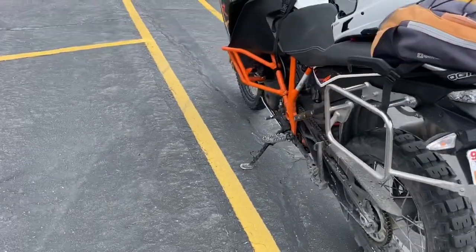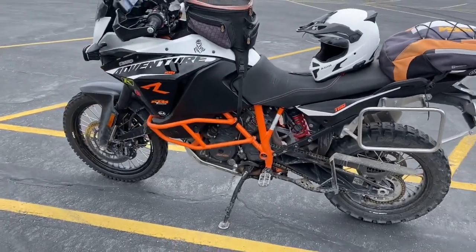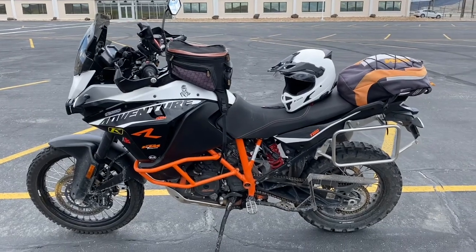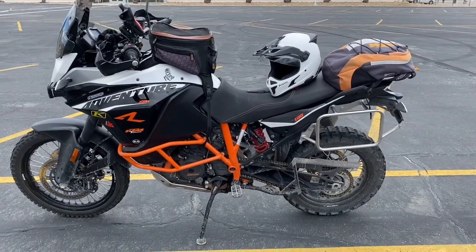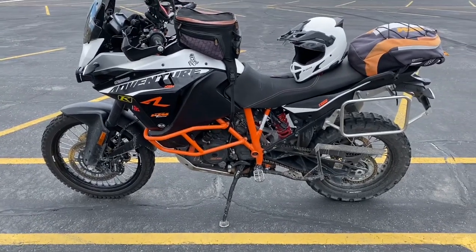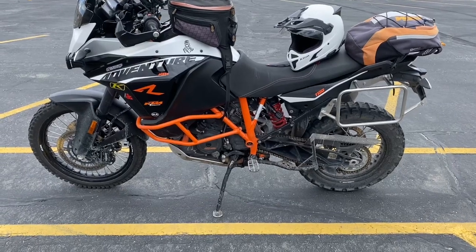That's about the only mod I think I've done. Oh, I've done all the Rottweiler fueling dongles and emissions delete and all that. That's on there for sure. Heated grips. Skid plate, of course. And yeah, that's about it. All I can think of.